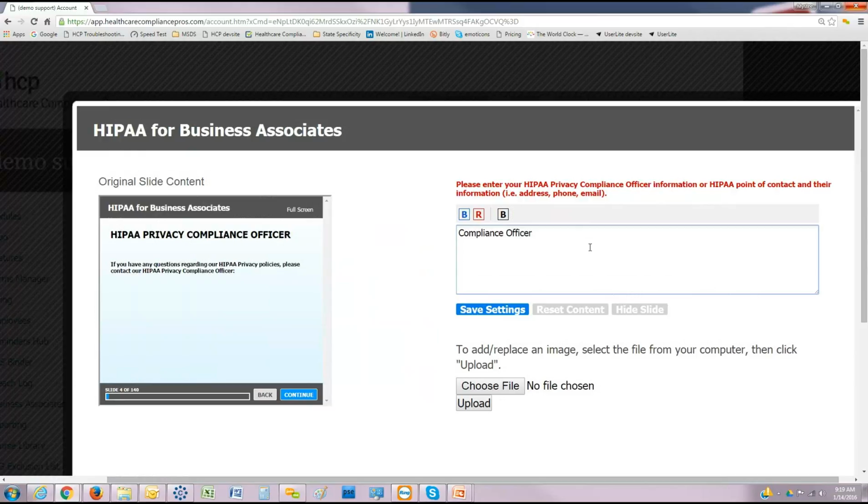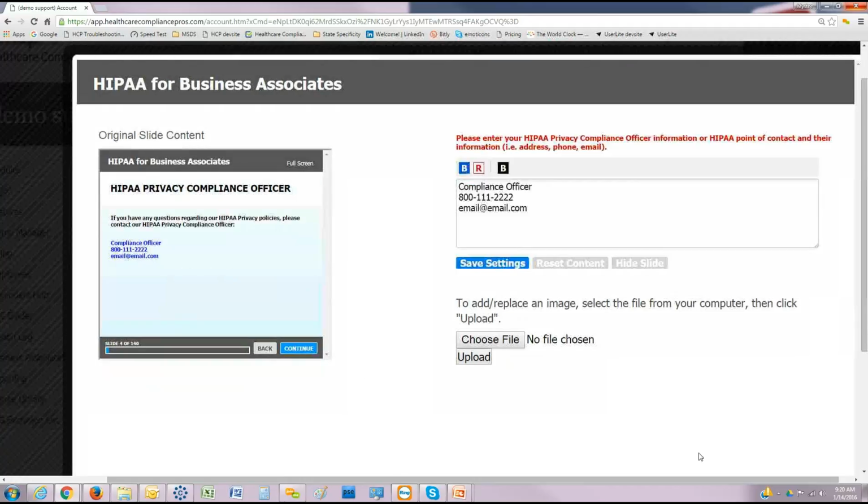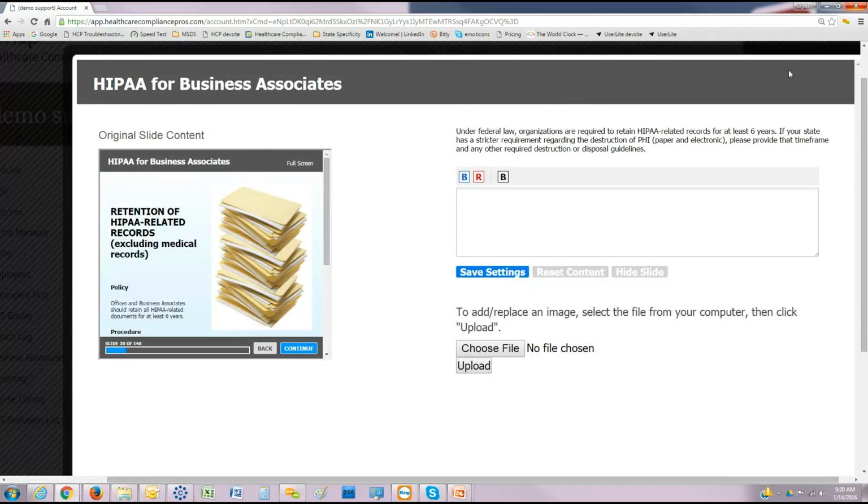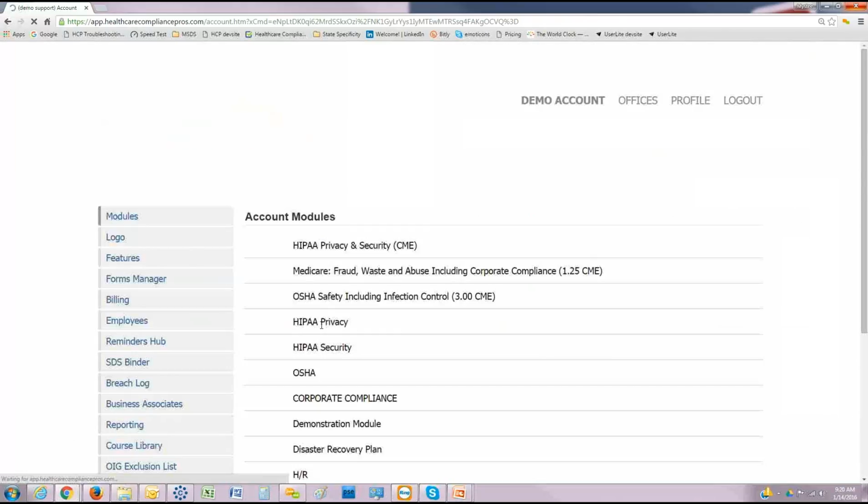I would probably put the phone number and an email address. These buttons here will change the color of the text, and the black B bolds your text. We encourage you to change the color and bold it just because it makes that information pop a little bit as your employees take their training. It draws their eyes to the information that's specific to your practice. Now from here, if I continue on, it will take me to the next slide that is asking for information. So that's how the setup wizard will work for you.